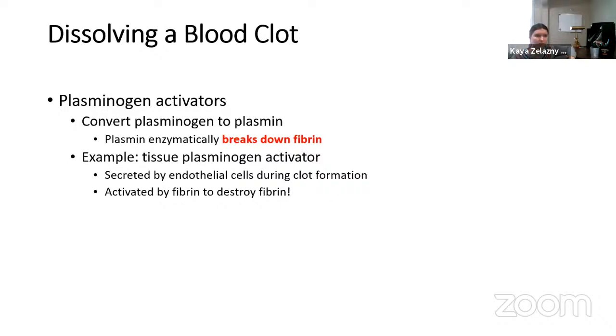One way we can get here is through tissue plasminogen activator. So endothelial cells actually secrete tissue plasminogen activator, or TPA, during the clot formation. So this is not a case of healthy endothelial cells producing it. It's actually while the clot is forming. And basically, ultimately, it's kind of activated by fibrin, right? So these endothelial cells, as they're making fibrin, are also making this tissue plasminogen activator, this TPA, which is ultimately going to break down the fibrin. So it's kind of acting on a lag, right?